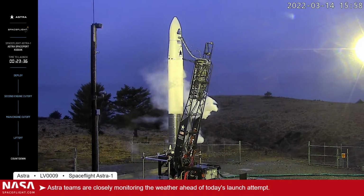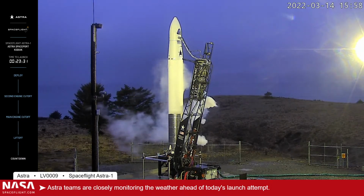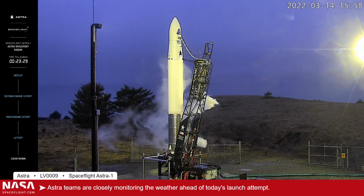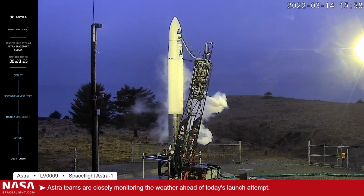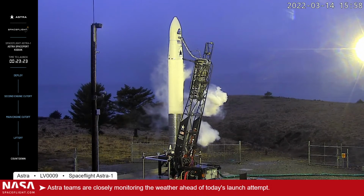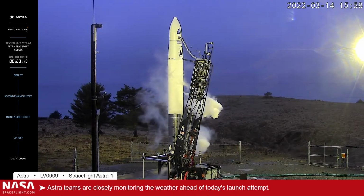Gotcha. And a question from Tim here. How does Astra monitor these different weather conditions? Are there weather balloons, sounding rockets, or satellite data, stuff like that? Right. We do use a number of sources of weather data, but the most real-time source of data that we get is from weather balloons that are deployed at predetermined points throughout our countdown.